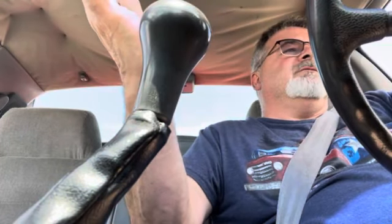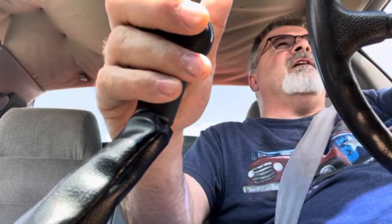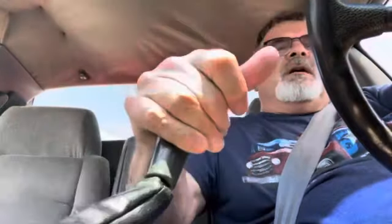Idle's pretty good. Temperature looks good. Oil pressure looks good. He said the gas gauge is like half. When you're full, you're way over full, and when you're between a half and a quarter, it's time to get gas.